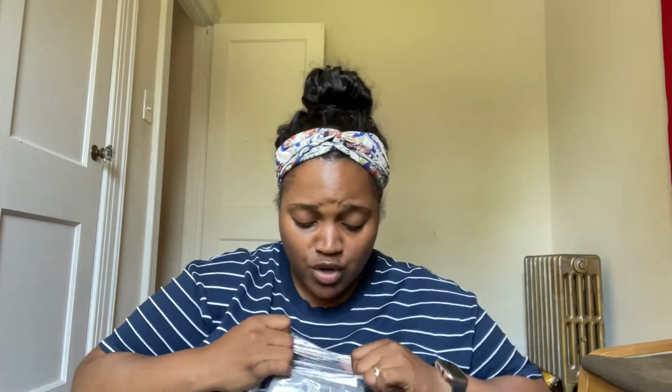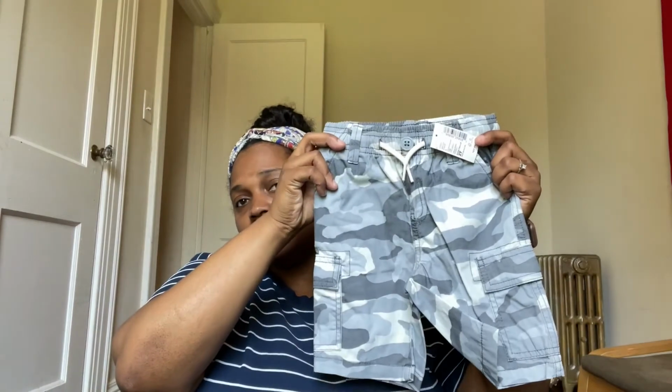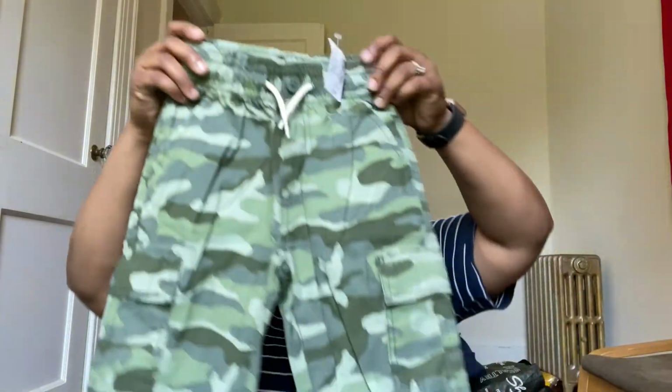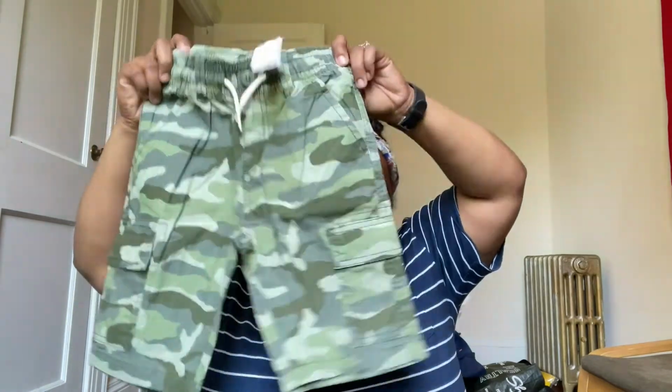I brought some shorts for Jackson, and his is pretty much the same, just in 2T. Yeah, I brought those. They are the same shorts. Let me just open them because I didn't open the last one. So they are the same shorts. I just got a green and then gray for the older boys.